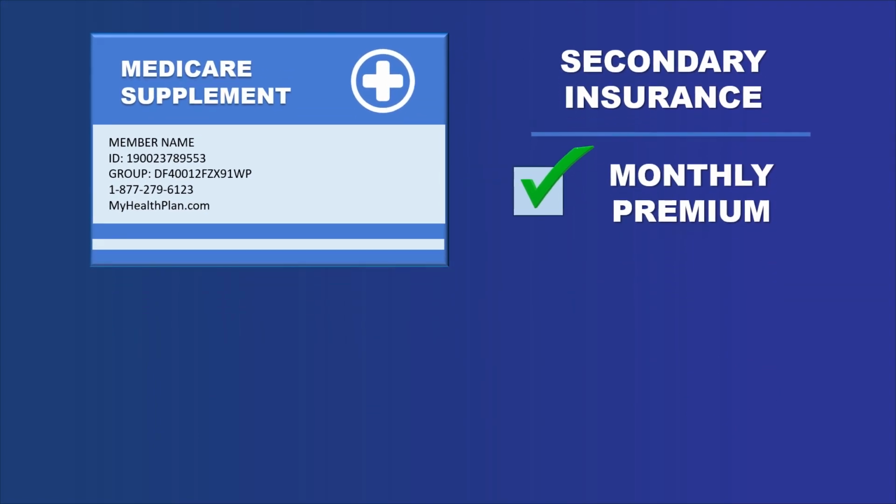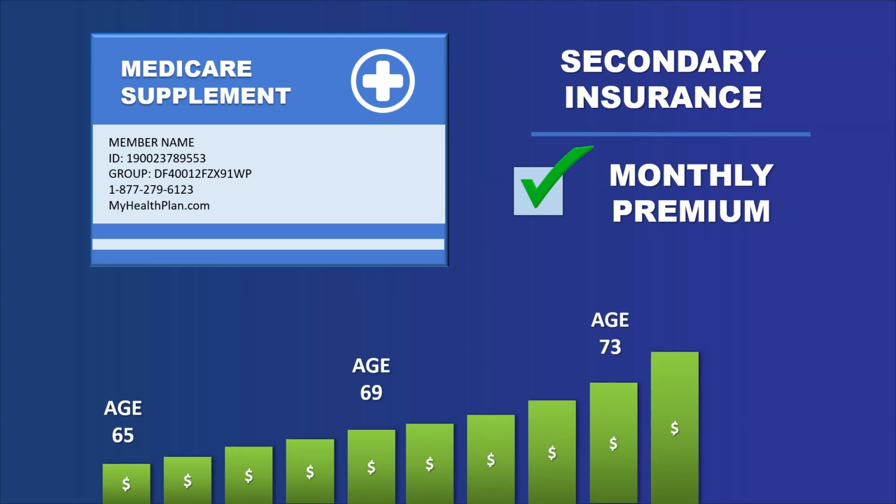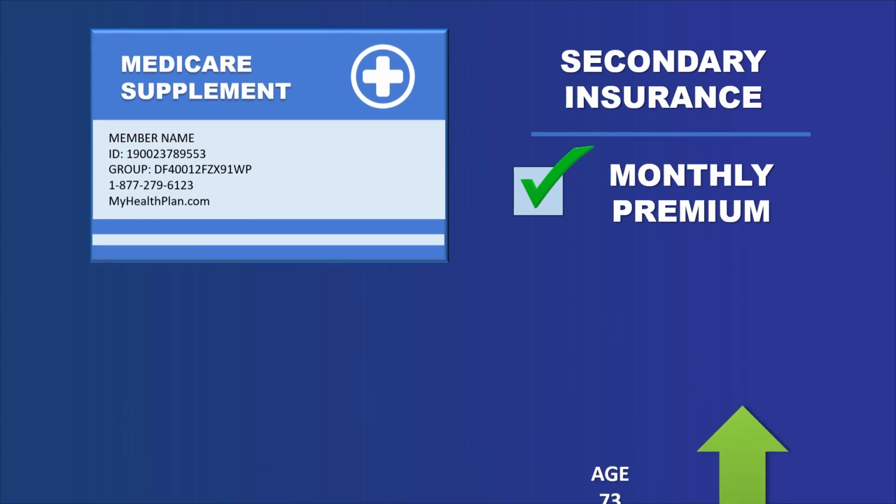Now, the monthly premium that you do have to be concerned about is what it's going to cost you over time. Now, different insurance companies sell Medicare supplements for different prices, and they all go up as you age, because the older you are, the more expensive you become to the insurance company, and they pass that along to you. All Medicare and supplement insurance policies go up as you age.